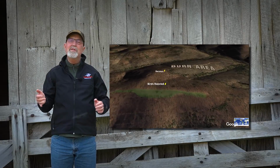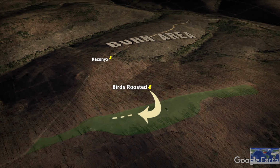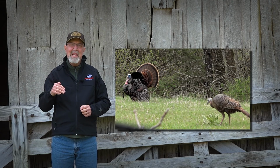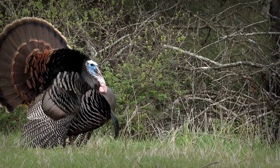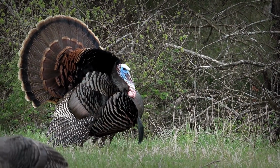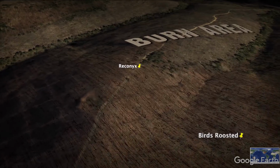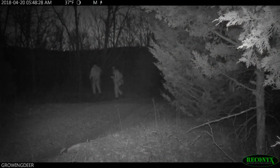Putting all the information together, it seemed these toms were roosting up on the ridge, pitching down, maybe circling through a food plot, then walking down the road into an area we recently burned. Turkeys love to bug and feed on fresh, young, tender forage in areas that were recently burned. The low vegetation also makes a great strut area. Daniel and Tyler felt, wisely so, they might as well set up right in front of the camera because they knew the turkeys were walking right there.